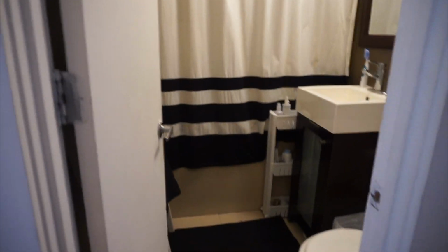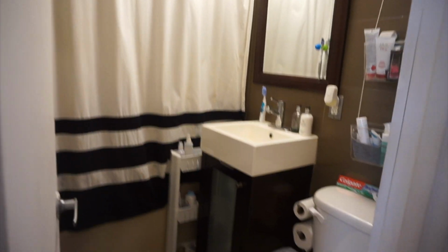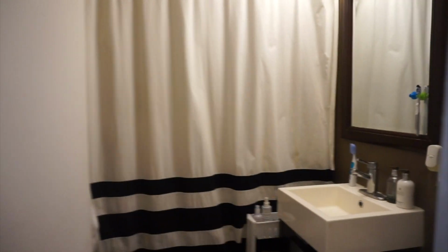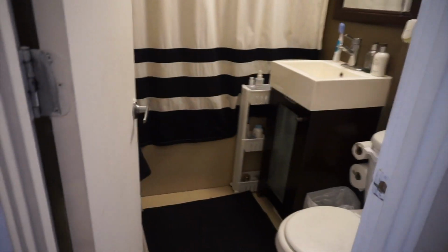So it's just your standard bathroom, I'd say. It's very small, in my opinion. As you can see over there, I had to get a little rack for all my stuff because they already had all their stuff set up. I do like the way that they have this hanging thing in the ceiling. I thought that was pretty cute. And then there's a shower. Yeah, and that's pretty much the bathroom.